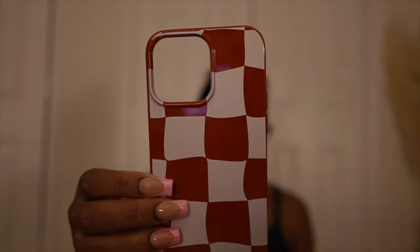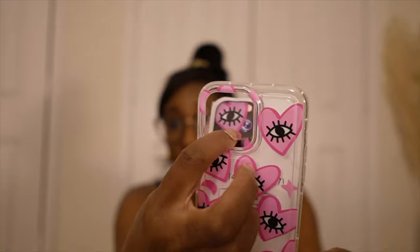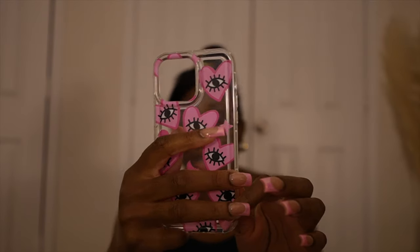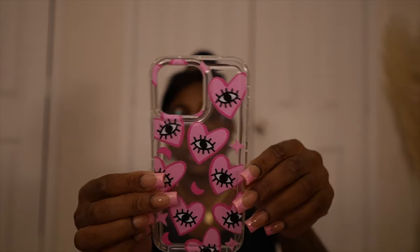But this is just a little checkerboard case. Real flimsy. This ain't really for protection. This is probably just gonna be for style, just for me taking selfies. This another case, same thing. Got the little crazy looking octopus eye printed on the paper, honey. Clear case, same thing. I don't really like the way the bottom part feels up against my finger. It feels like it'll irritate it.